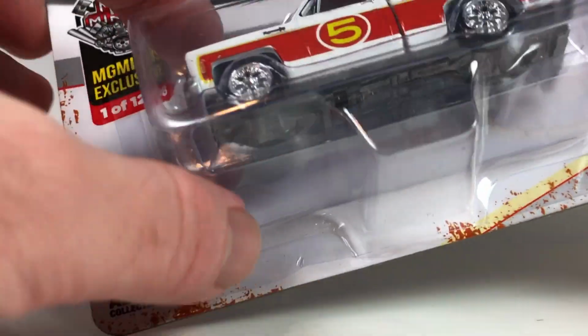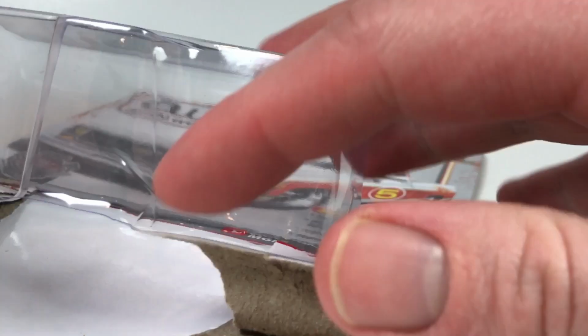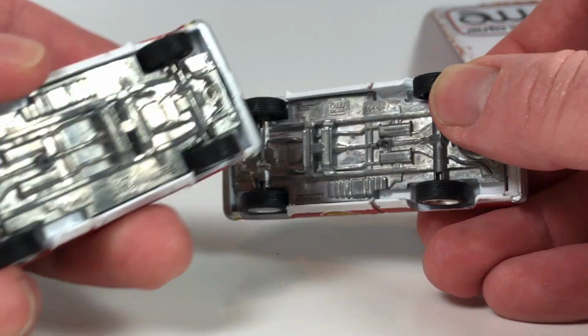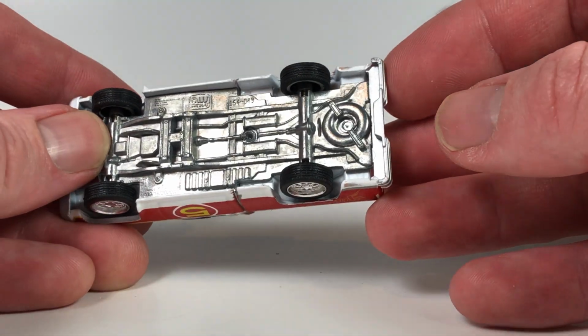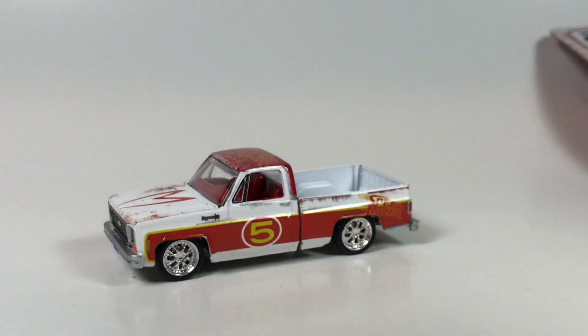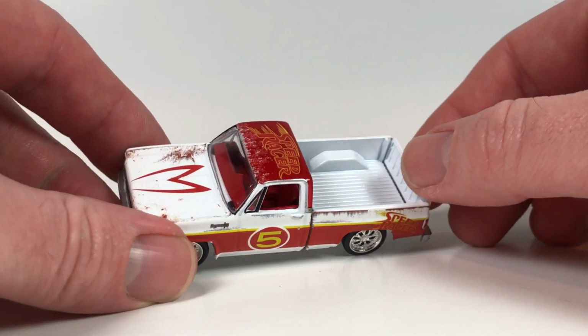All right, so let's open up the rusty one. The card art's the same for all of these. Oh, and I forgot to look at the base of the other one, but this is the 3-rivet tooling. Originally, these toolings came out with 2 rivets, and they've since adjusted it to a 3-rivet. Essentially the same livery, except for, of course, the addition of some rust.